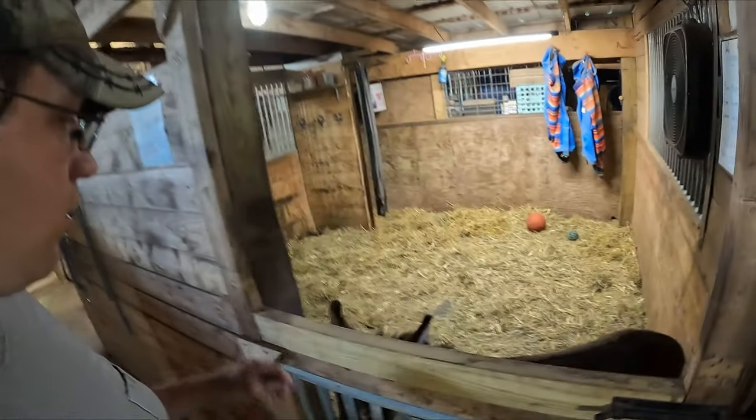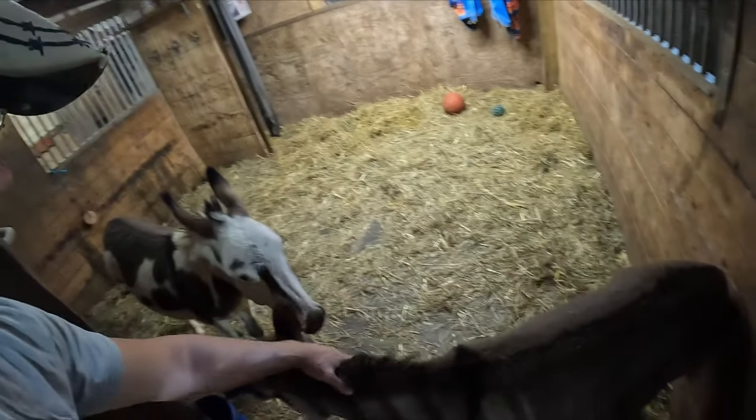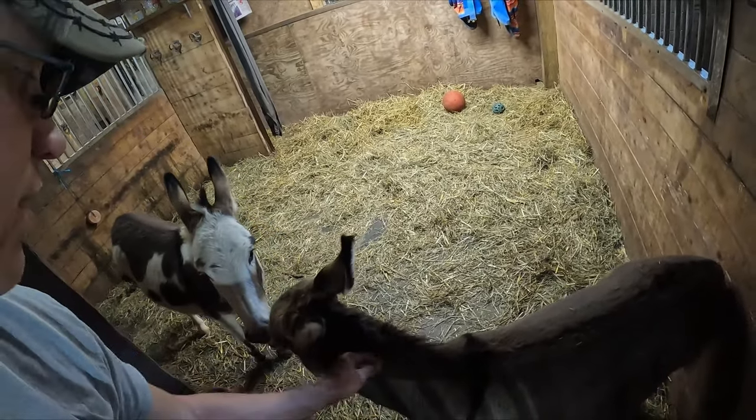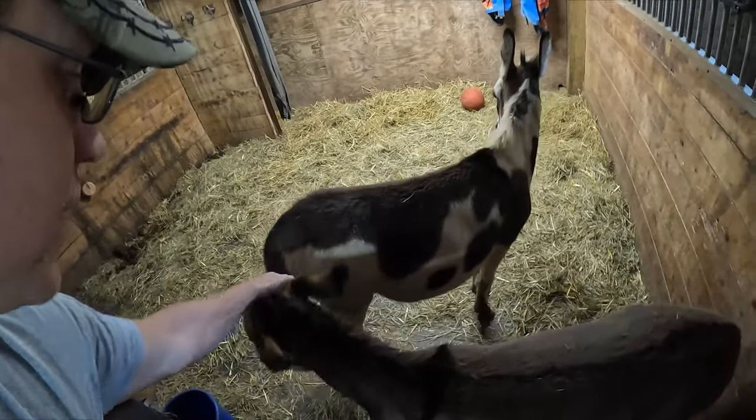Buster and Rocky are looking beautiful as ever, and they are excited to be out. Buster's over here banging and pulling on the door because he wants to be let out. They're really turning into such cuddly donkeys, I'll tell you what, aren't you guys?